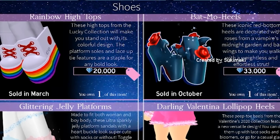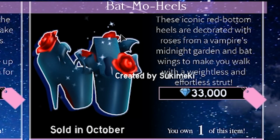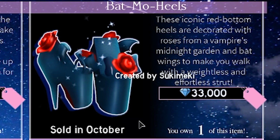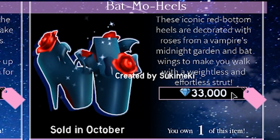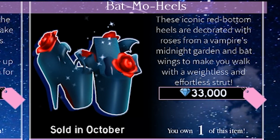I think one of the most popular pairs of shoes, I get asked to trade for these all the time. These are the Batmo heels, and these will be sold in October, but you are really gonna need to farm some diamonds. So these cost 33,000 diamonds. So again, this is another great option if you can't afford the entire Shadow Empress set. You definitely could look into the Batmo heels.